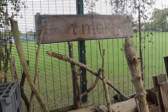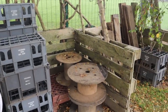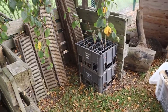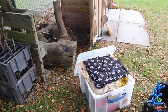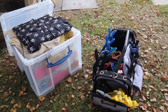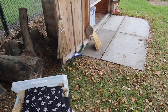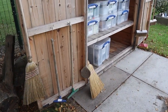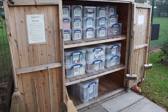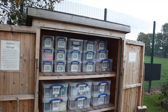This is the den making area. It includes a range of materials such as crates, branches, cable reels and tubes. You will also be able to see a range of materials available and fixings. These can be stored in an accessible way, hopefully nearby to the area, and these should be accessible for children. So you'll see here our storage shed, which has been organised in an accessible way with clear labels.